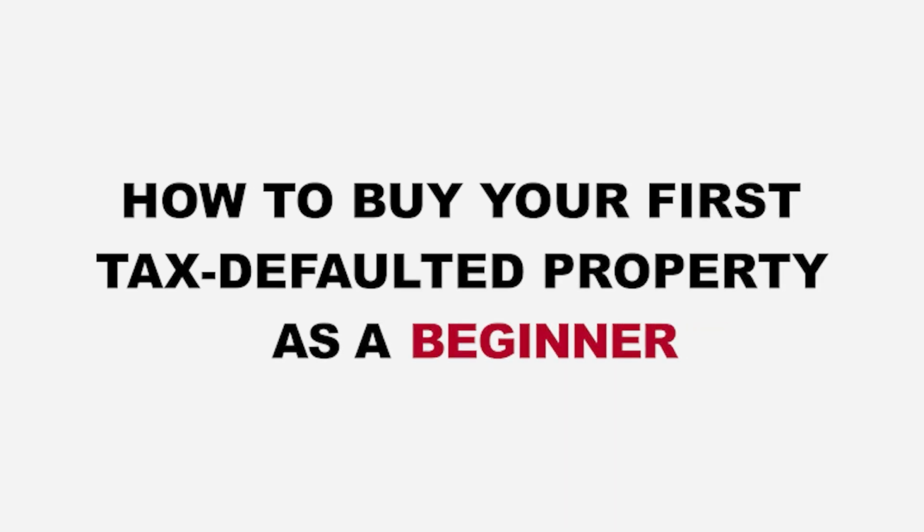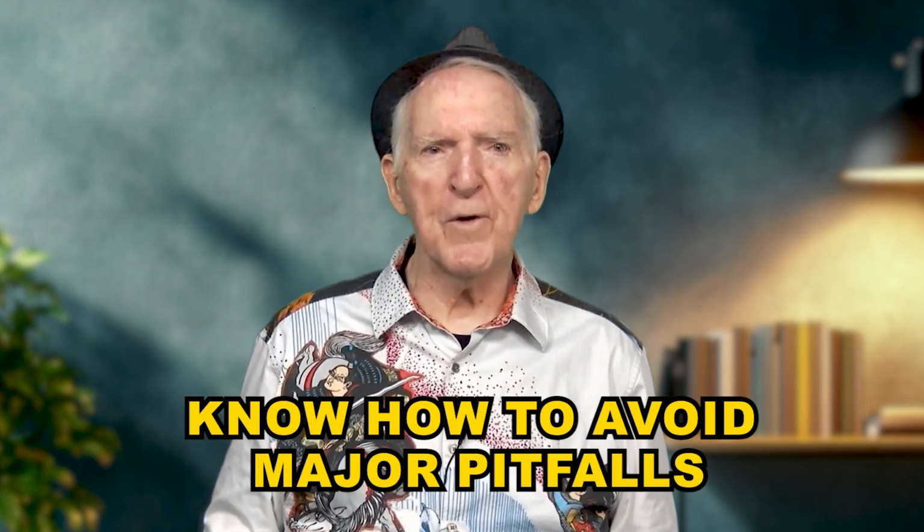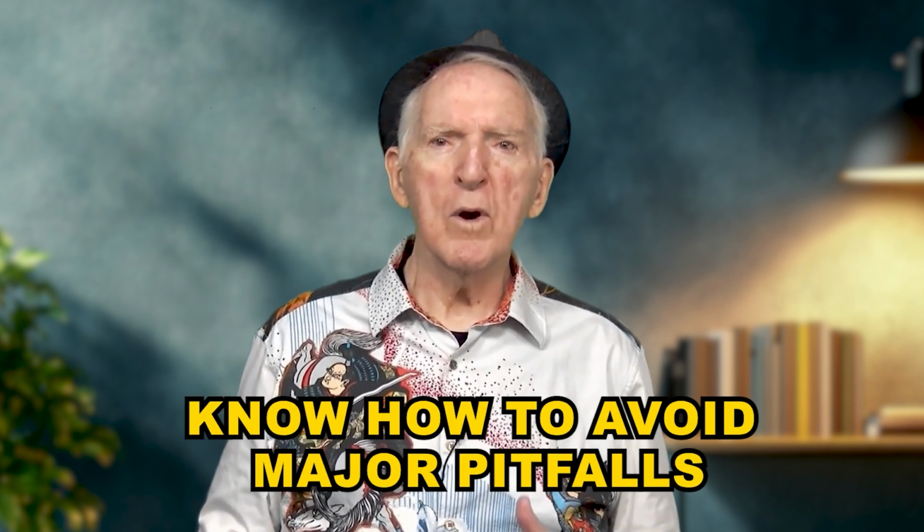I'm going to show you how to buy your first tax-defaulted property as a beginner so that you not only know what it takes to win the race, but also know how to avoid the major pitfalls that most people face when investing in tax-defaulted properties. So the first thing you do when entering the race is to know the rules. And it's the same with you buying your first tax-defaulted real estate tax deed property. And not knowing the rules is a major mistake that a lot of new investors make.